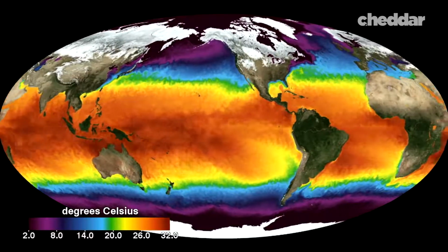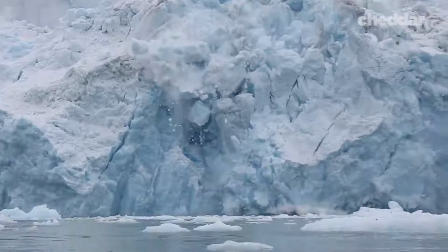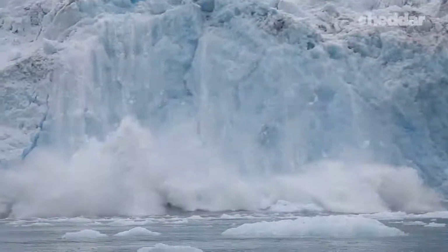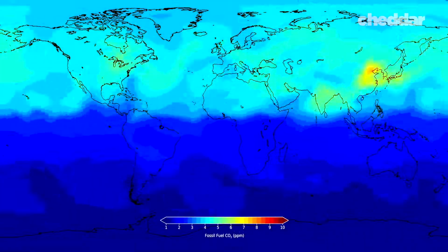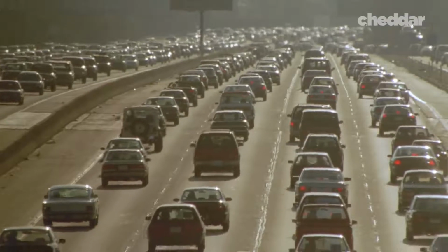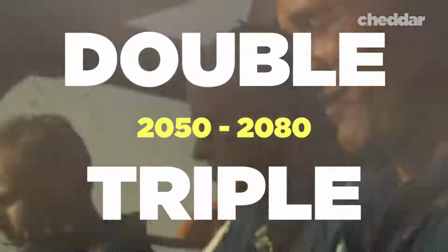But what's causing this gigantic change? If you guessed climate change, bingo. Highly fluctuating temperatures due to carbon emissions are to blame. And if we assume that countries do not take drastic action to fix the climate crisis, the amount of severe turbulence is expected to double or triple by 2050 to 2080.